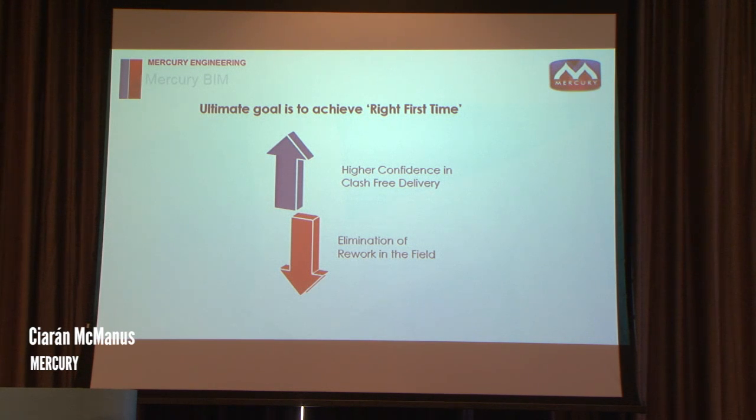So any pipe, tray or piece of equipment that leaves our shop arrives on site and is installed correctly with no need for rework and no need for site adjustment, which is going to affect our schedule and is going to affect costs. So BIM technologies have given us the capability to achieve this goal.